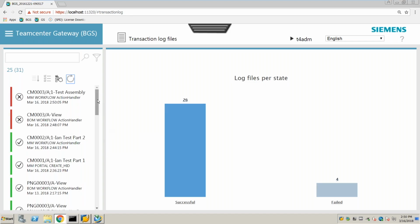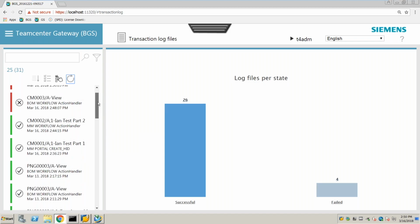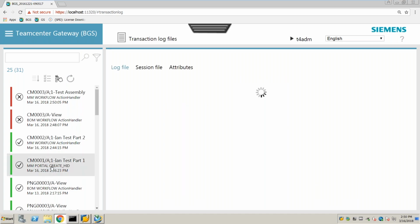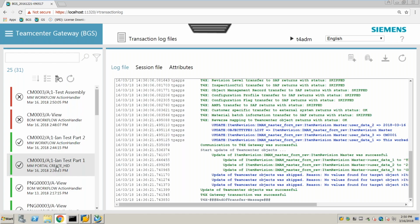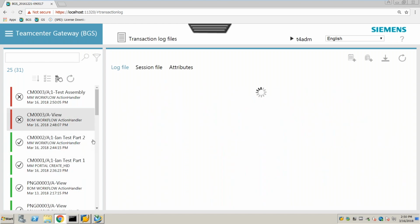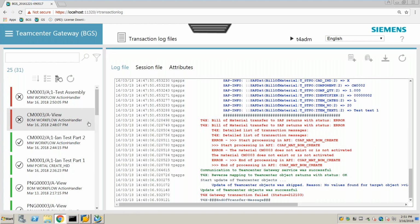Let's give that a refresh. So here I can see all of the transactions that I've performed so far today. The first are those 2 material transfers. The first one here, the create HID MM portal, is the one I did through the menu. This is the one that I did through the workflow. This is the one that failed. So this is the one I'm most interested in.